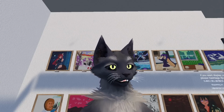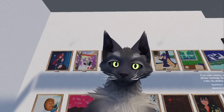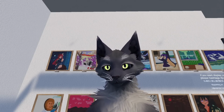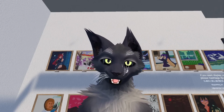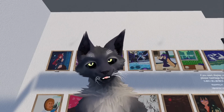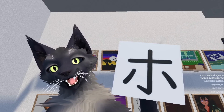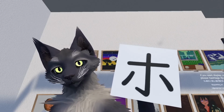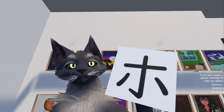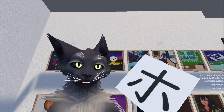And then finally for the H category, we have ho, which looks like this. And this word is crazy. But it's hochikisu, which is how you say stapler in Japanese. I think it's named after someone. I think that's somebody's name.